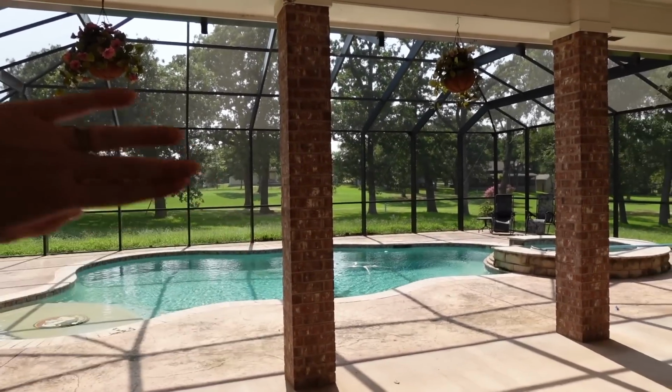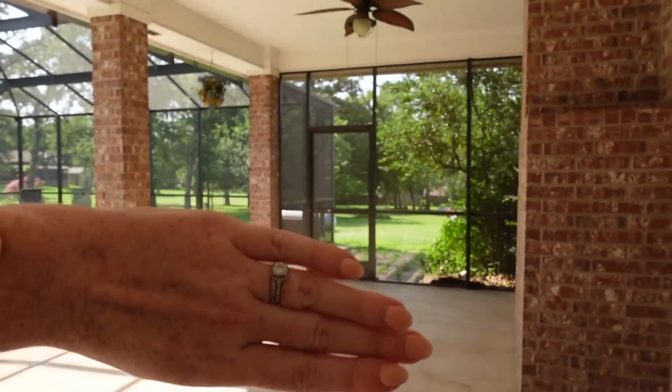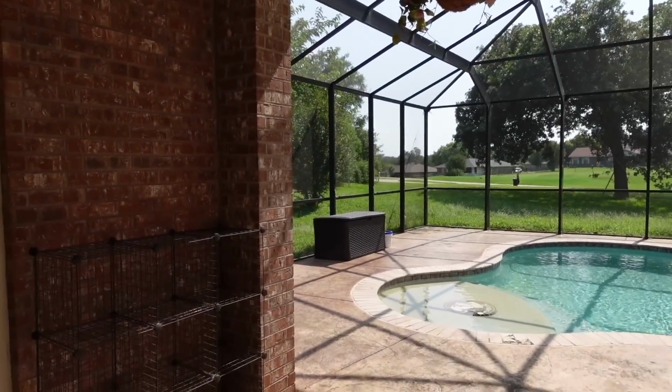So we back up to all of this green space, and this is actually a lot and a half that we own. So we own all the way back to, if you can see that sidewalk path, and then on the side yard here, we own quite a bit of the side yard, and on this side as well. So we own quite a lot.